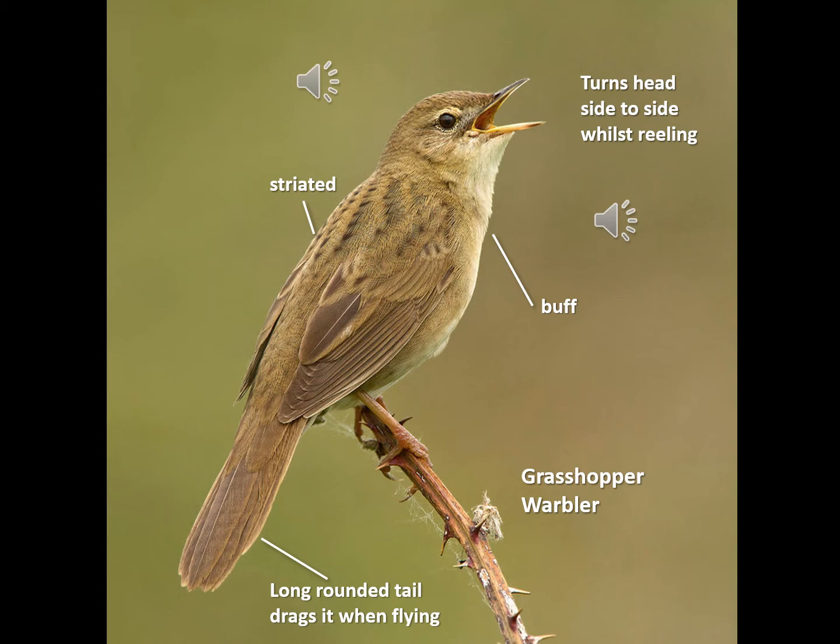The numbers vary enormously from year to year. Some years they seem to be singing from every available patch, and other years you're really struggling to find them. So they're obviously affected by wintering conditions in Africa where they're coming from. You won't find them up in bushes and trees, except on rare occasions. And you'll often disturb them as you're walking through grassland and see this bird flying away with its tail bucking up and down, and slightly fanned as it does so. And that's one of the things that alerts you to the fact you've just disturbed a grasshopper warbler.